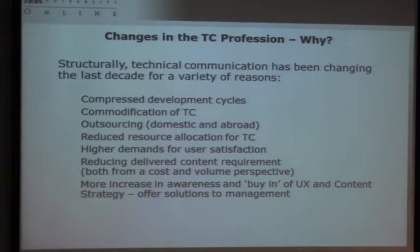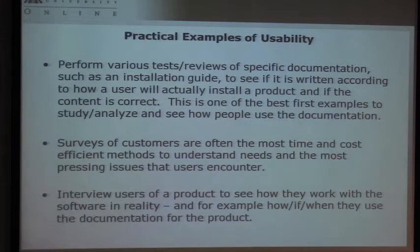There's also been a huge increase in awareness and buy-in of UX and also the term content strategy of recent. Some of it's really good. In some ways, the UX world, for all their immaturity, has been very good at selling themselves. I'm not complaining, I'm just saying it's very good. They understand how to talk to the business people sometimes pretty well.